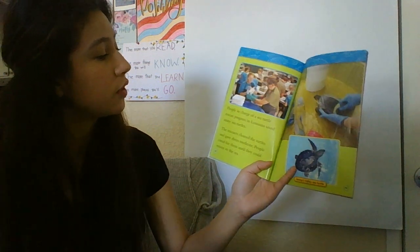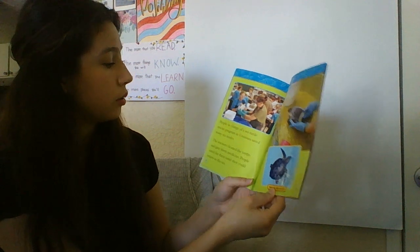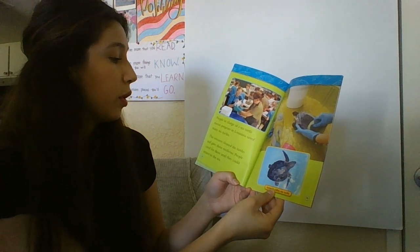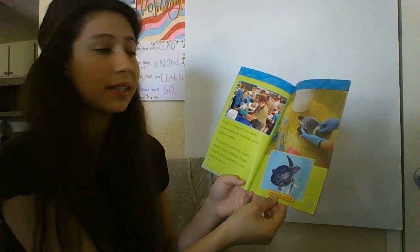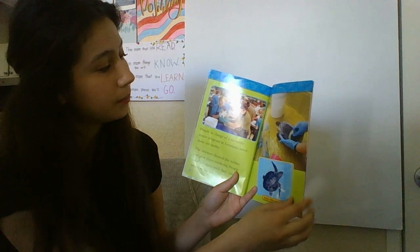People in charge of a sea turtle rescue program in Louisiana saved many sea turtles. The rescuers cleaned the turtles and gave them medicine. People cared for them until they could return to the sea. That's nice of them. Look, they're cleaning the turtles and sending them back to the sea.